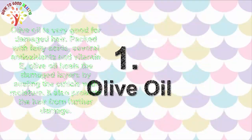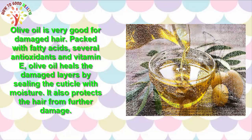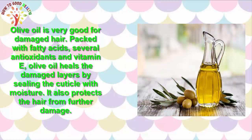Number 1 is olive oil. Olive oil is good for damaged hair, packed with fatty acids, several antioxidants, and vitamin E. Olive oil heals the damaged layer by sealing the cuticle with moisture. It also protects the hair from further damage.